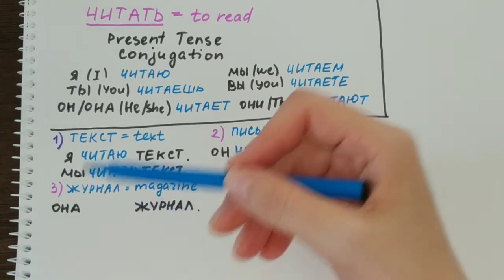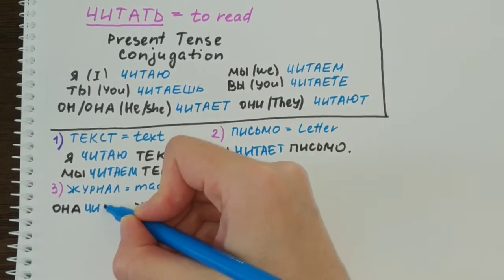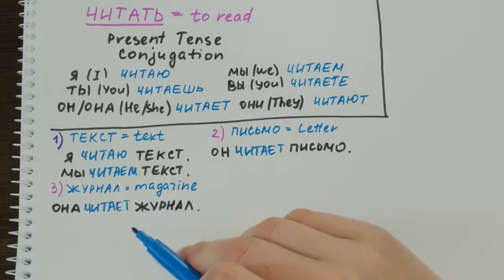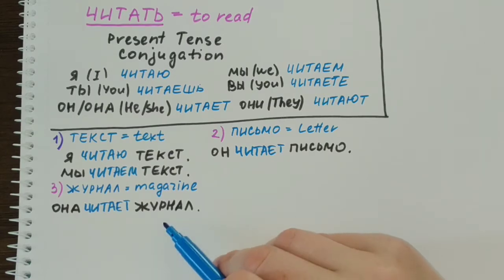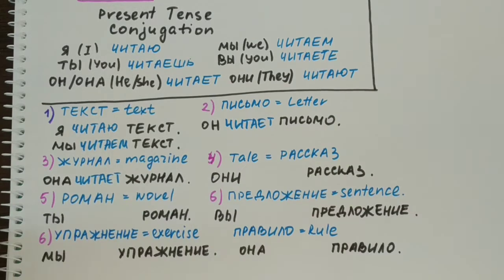And here она corresponds to the form читает. So we're writing down this form of the verb читать, and we get она читает журнал. Means she reads a magazine or she is reading a magazine. It is the present tense conjugation.